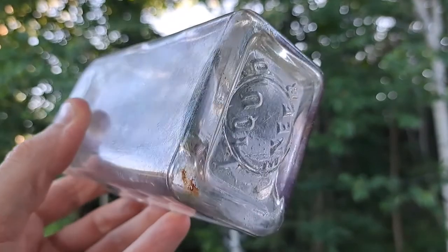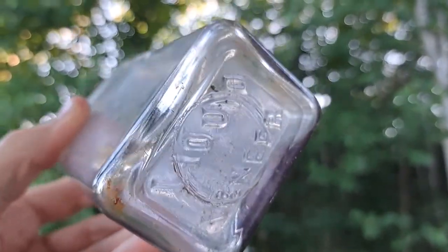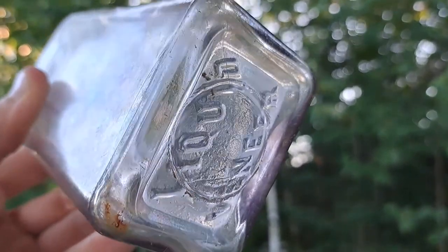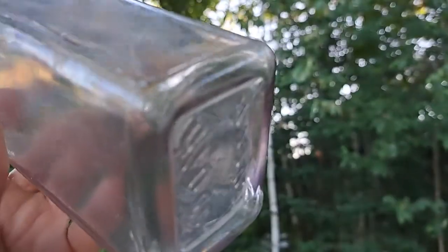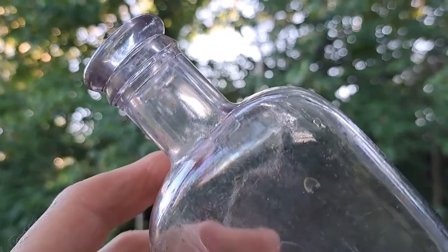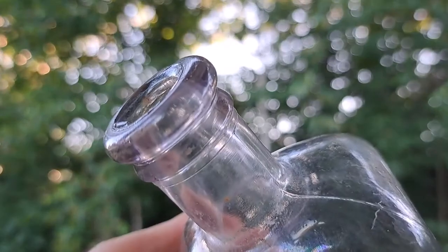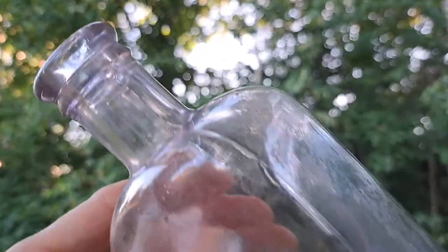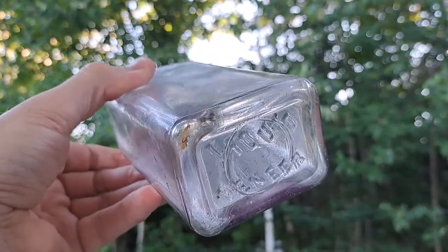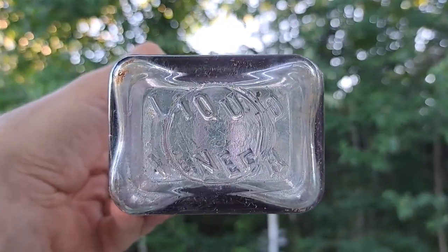Here's a liquid veneer bottle cleaned up, and I was hoping to kind of highlight the purplish color in it. If I get it just in the right light there, I think you can see that down around the base. And up around the neck here, surely you can make out that. It's a pretty good color so far. It's turning pretty good. Yeah, it's gonna be nice. Liquid veneer.